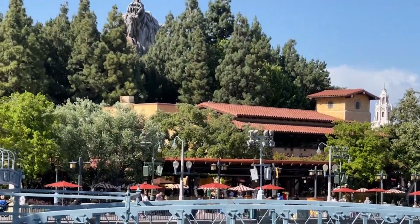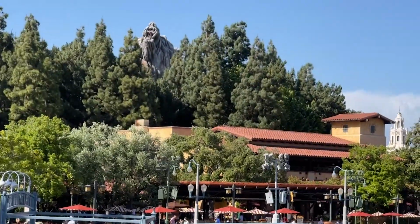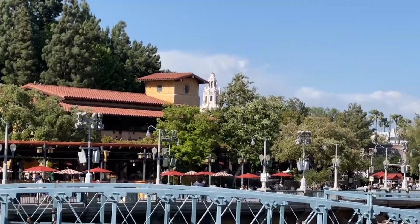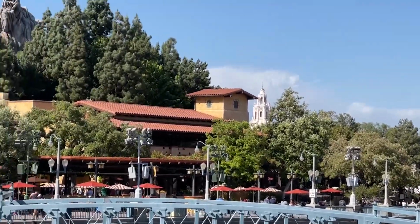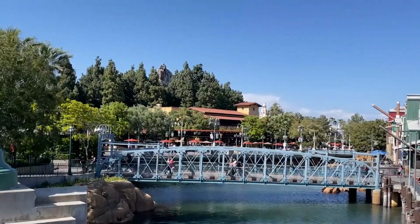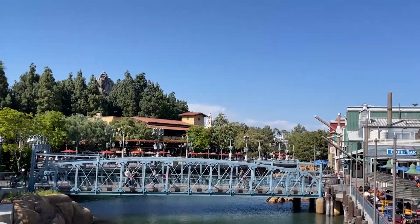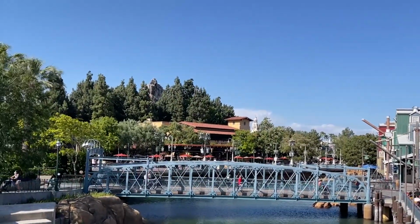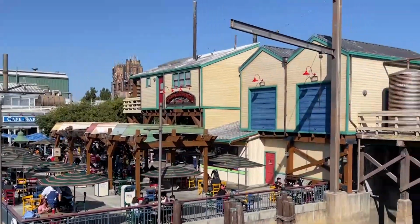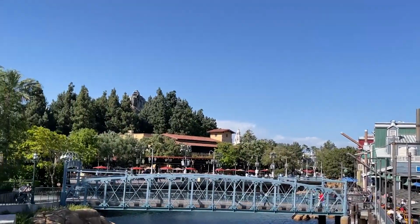I absolutely adore the way that these trees are always perfectly groomed to see the top of Grizzly Peak, and the way that those trees are perfectly groomed so that you can see the top spire of the Carthay Circle. And then down below we have the bridge going into the Pacific Wharf, perfectly adding that nice strong horizontal line. We have the water, the people eating over here.